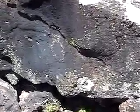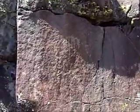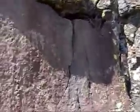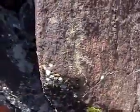There's a circle about 4 inches in diameter. Down here there's a circle, snake of sorts. This panel is roughly 4 by 4 on a 10 to 12 foot high cliff face, and there are a number of things going on. Here we have a round figure, maybe an anthropomorph.